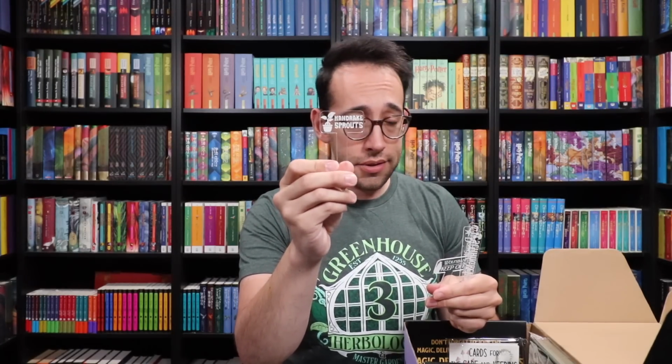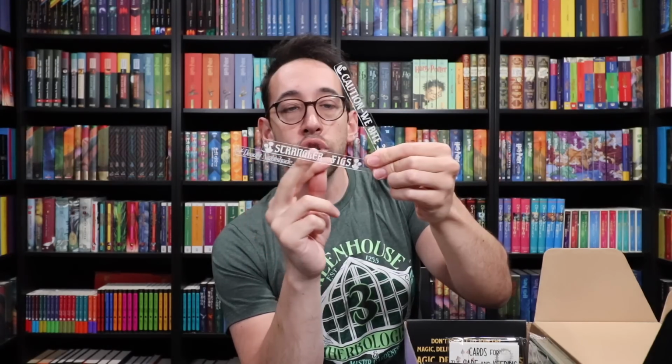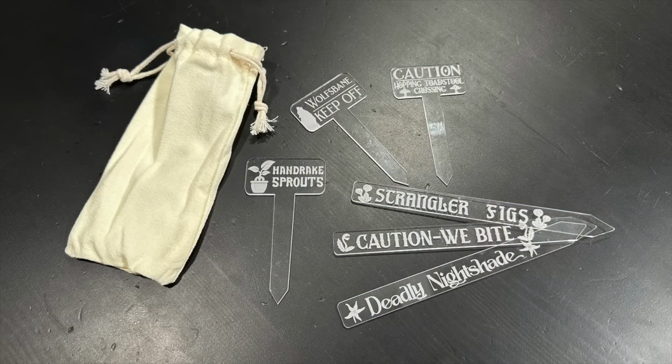So we have Caution, Hopping Toadstool Crossing, and then Mandrake Sprouts, Wolfsbane, Keep Off, and those three are more like little signs, and this is more like a stake, and this one says Caution, We Bite, Strangler Figs, and Deadly Nightshade. Very cute items that will just add some magic to your garden, or again, your windowsill, or your potted plants. Or if you've got fake plants on your shelves, your Herbology shelf or something, you can stick one or all of these in those plants. There are a lot of fun display uses for items like this.